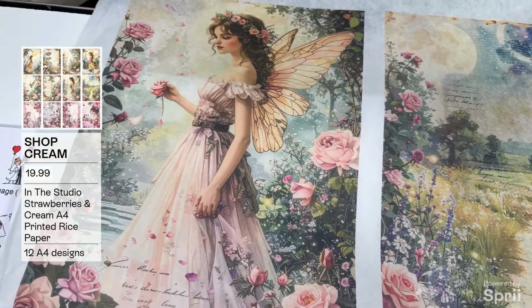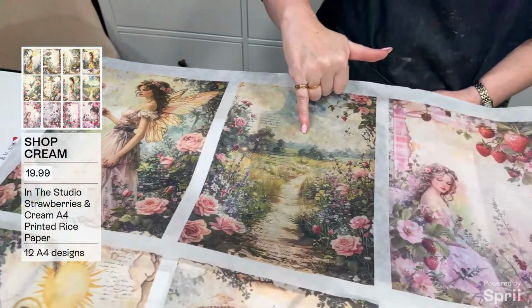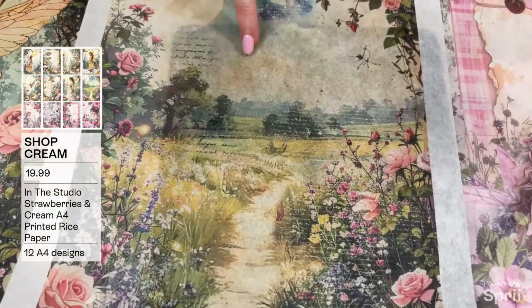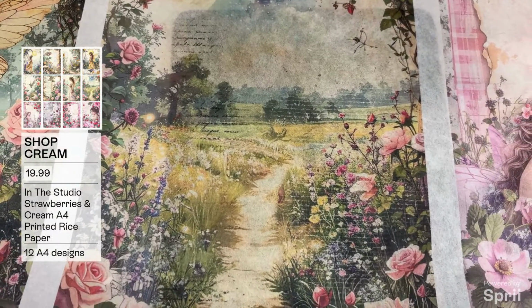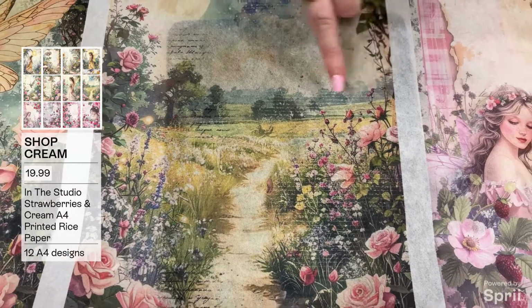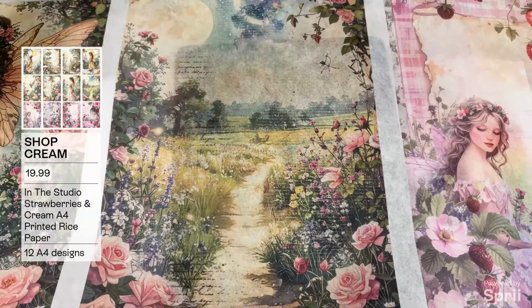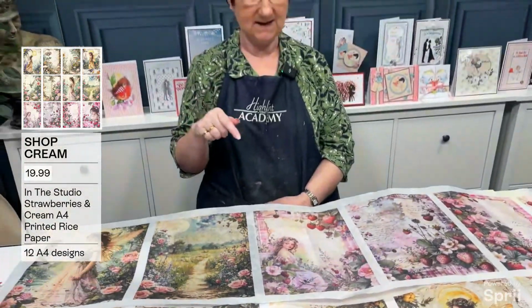And the detail in them. You know, rice papers are all about layer on layer on layer. So if you look here, you've got the clouds in the background. Then you've got a slight haze that goes over. Then you've got the blue that comes in. Then you've got the script and the moon and all the colour work. And then you've got your flowers on top. You've got layer on layer on layer on layer of design. This is top drawer design, this.